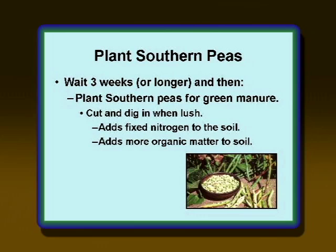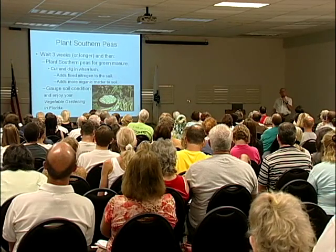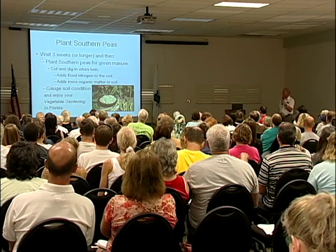Black-eyed peas are legumes. That means they fix nitrogen. They take nitrogen out of the air. So you're getting free fertilizer because you're digging the nitrogenous material into the soil. And it also adds organic material. The reason I like to do it is because I can look at the black-eyed pea plants and get an idea where I am in terms of nutrients and that sort of thing. If they do poorly, then I'm a little concerned and begin to think about why.